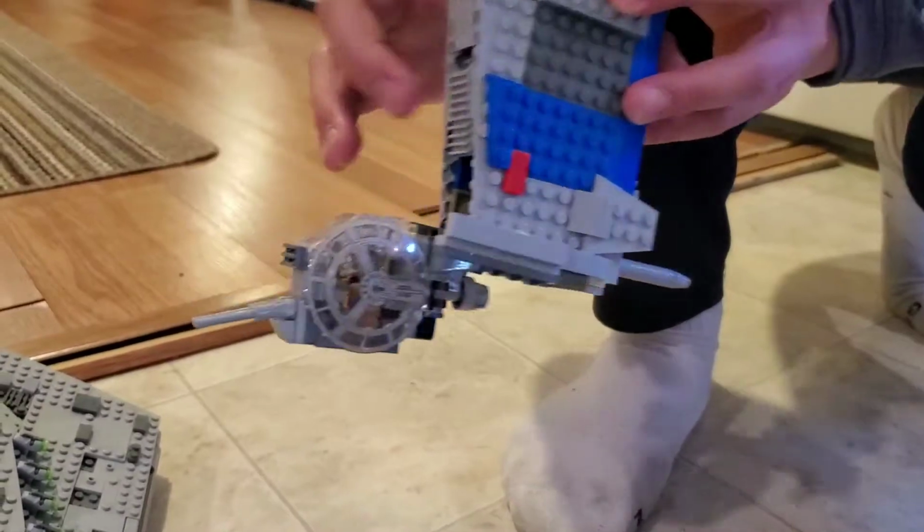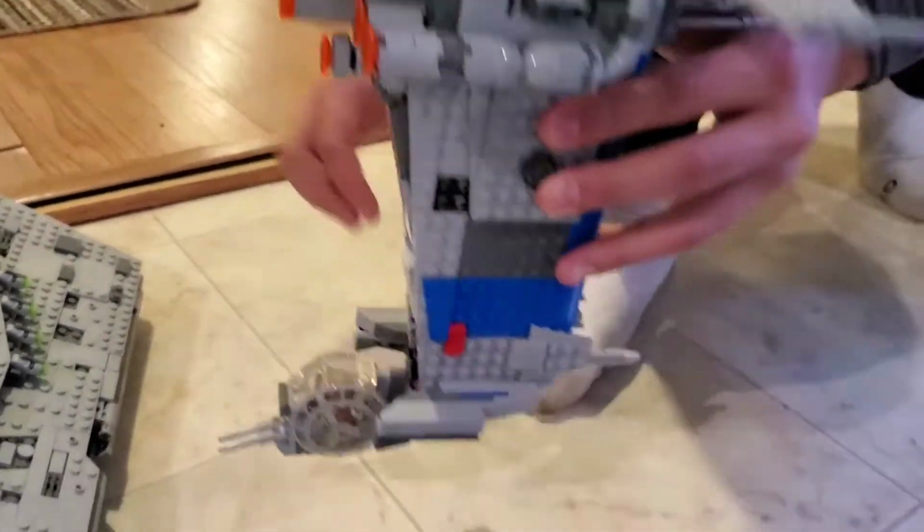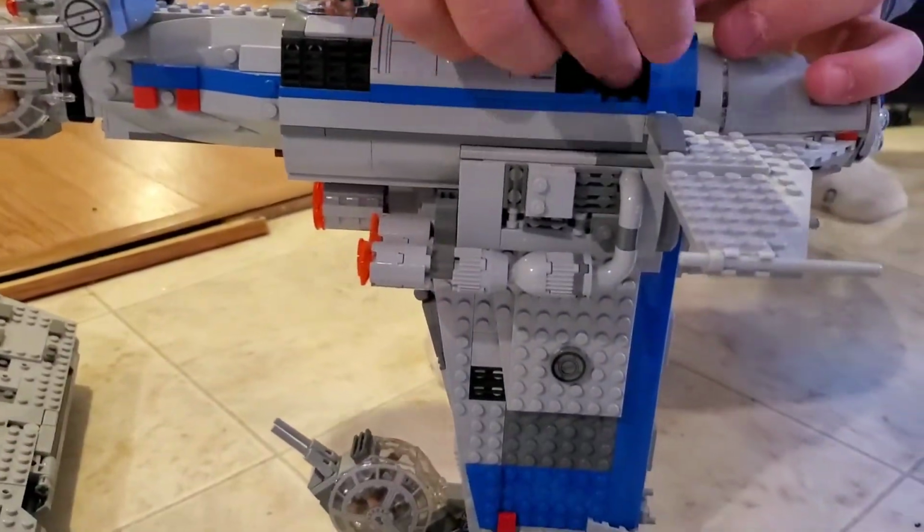On the bottom, if you press this in the back, right here, this lever, this will push out the bombs just like so. I'm not going to drop them all because it's a lot to clean up, but then it goes right back in here.